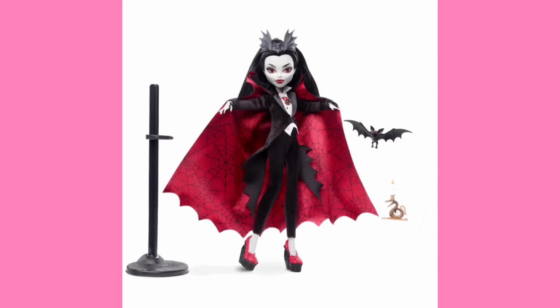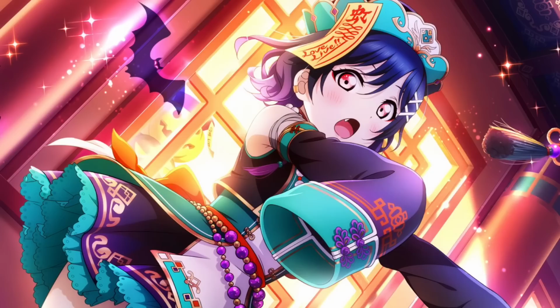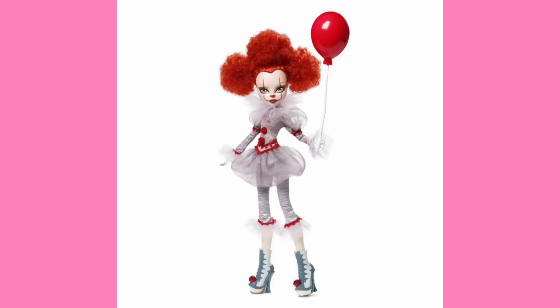I remember when her face, her head sculpt, leaked. That was crazy. I remember being so excited just based on the leak that we had of her head. And then the whole doll was leaked like a month prior. It took us a month to discover it. It was so funny. But yeah, I love this doll. Very pretty. No notes. On to 3rd place, we have Pennywise. I still really like Pennywise.